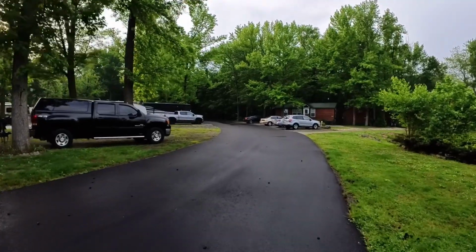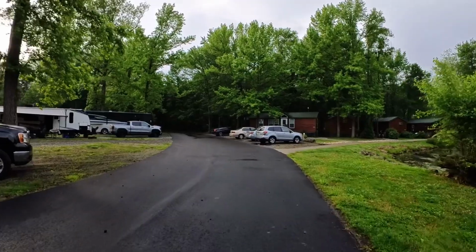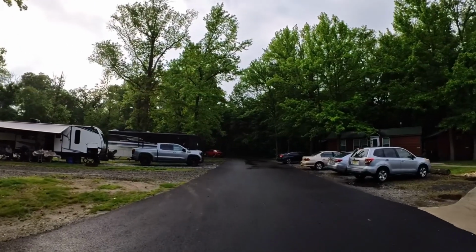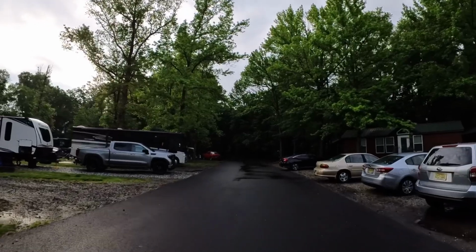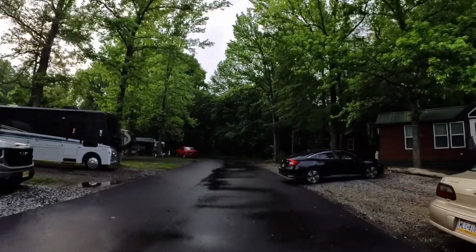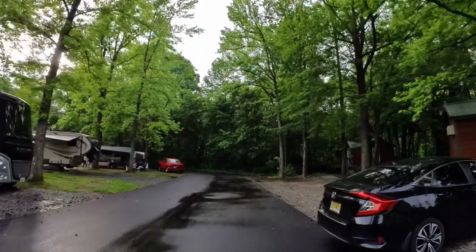Now these are the other section of cabins that are up here. It's the traditional KOA cabin that you expect to see. Now from here it was nice because it was maybe 20-25 minutes to get into Philadelphia proper, like the old city town, I believe is what they call that area there. So go down there and you can see Independence Hall. You can see all the sights that there are to see down in Philly.